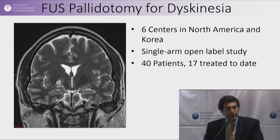Parkinson's disease is very multifactorial, involves multiple symptom complexes. So this is a different symptom with Parkinson's disease, dyskinesia. It's an effect of chronic levodopa usage. And it involves a different type of focused ultrasound treatment, but nevertheless could be potentially very important to control the dyskinesias associated with Parkinson's disease.